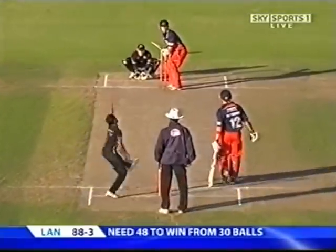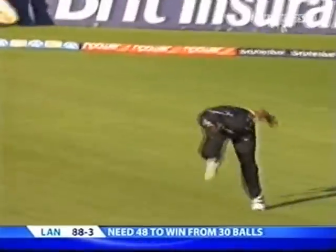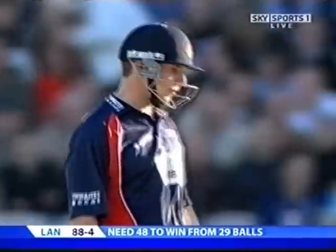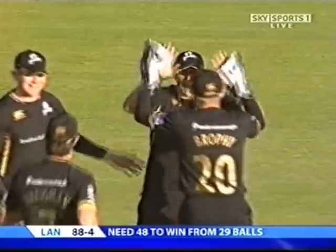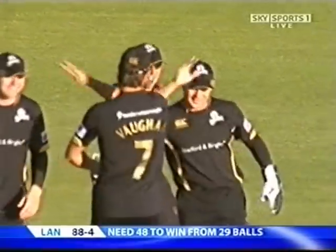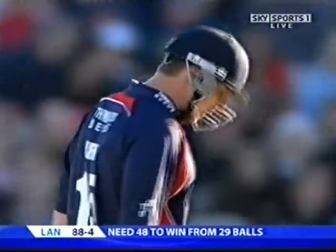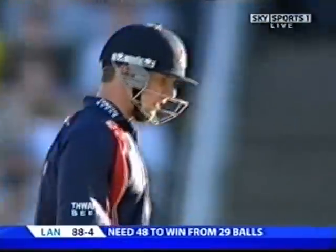Rashid to start his final over. Sweet. Yeah, does it carry? Yes, it does. Good catch. Tim Bresnan looking into the sun. Made good ground and took it low down. Ends a very good partnership of 68. Well, Rashid's been a revelation since his first over, which went for 11.